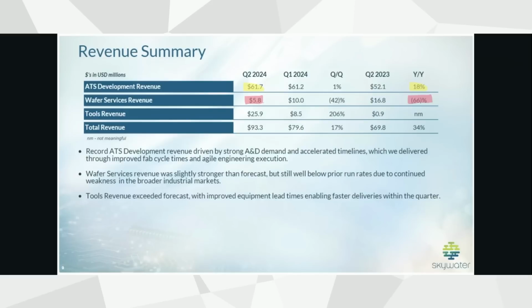They need those customers to come out of development and start actually producing production level mass market chips for whatever application they're working on. But you can see wafer services still a very, very small part of the business, down significantly year over year because of the chip industry downturn. So this is a long play.